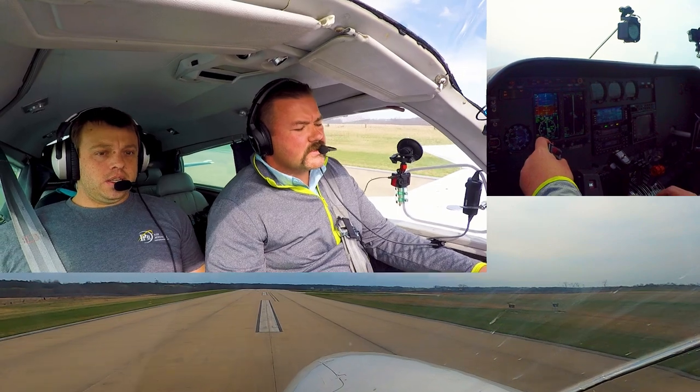Almost full. Breckenridge Airport, Twin Cessna 263 Yankee is going to be back taxiing on the runway for the ramp.